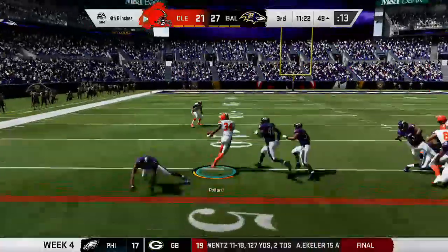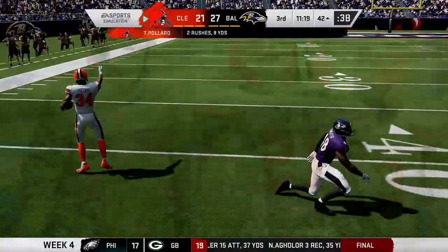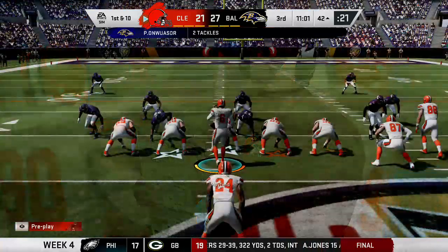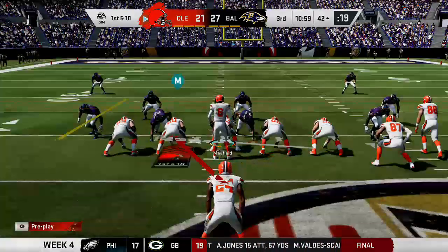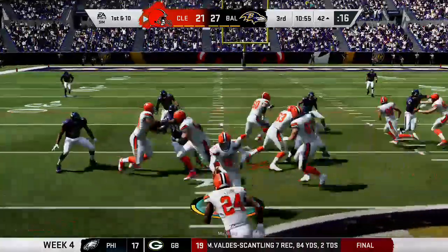They'll run for it with Pollard. And he's got the first down yardage before he's brought down at the 42. Well, we kind of looked at each other as they decided to go for it, but in the end, great execution, a 6-yard gain, and it all works out.